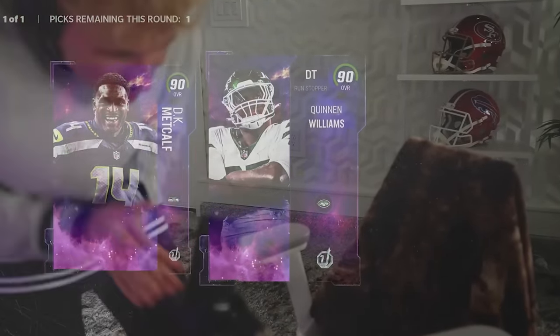First and 10 into McCaffrey. Okay. I'm ending this game as soon as possible. 2 o'clock is on, and I'm putting myself out of my own misery. Laser beam to Shannon Sharp. 2 minute warning.